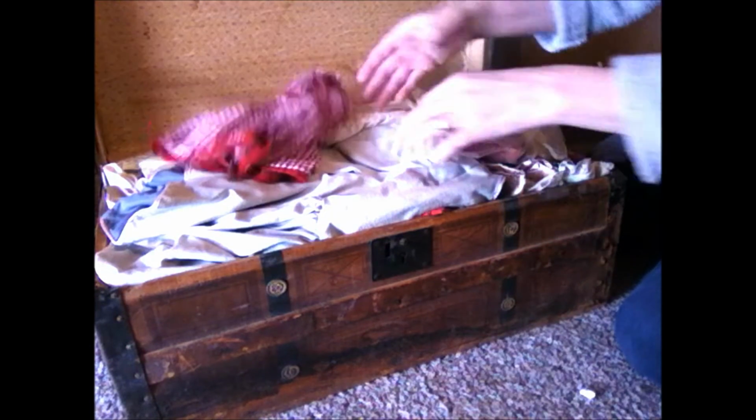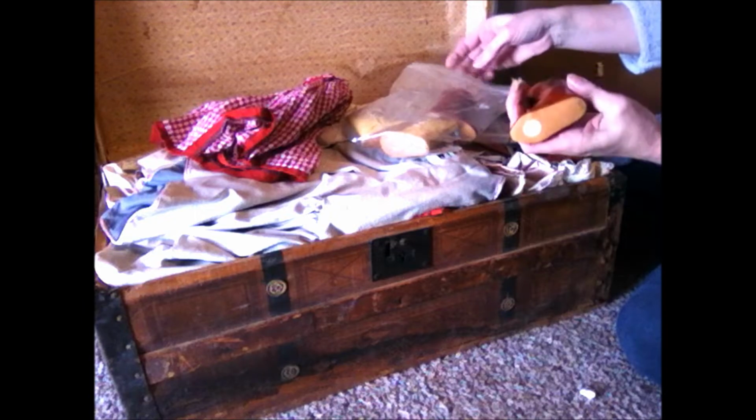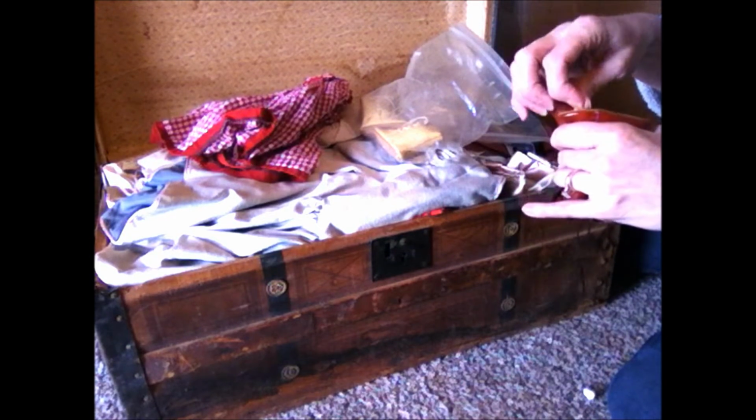It's full. Look at this, people. This is full of doll clothes and shoes. And these, I want to go right to these because this is one of the things that I couldn't tell. If someone knows, and I might have to reach out and ask a few people that I know are experts. They're stamped.